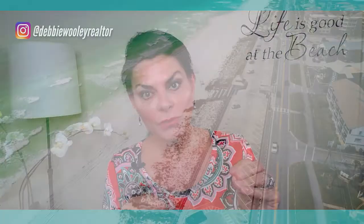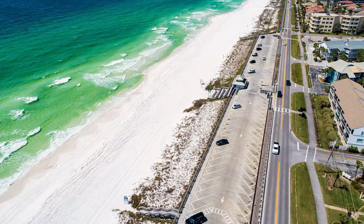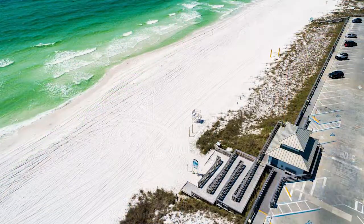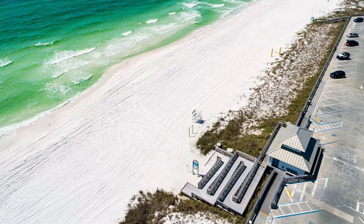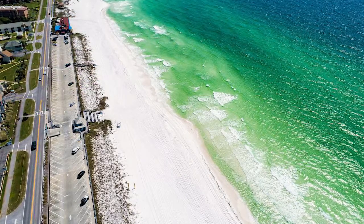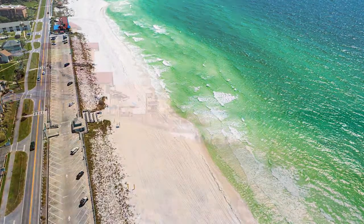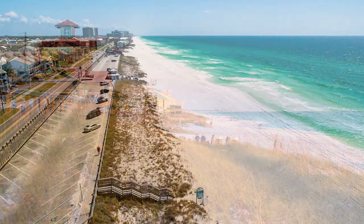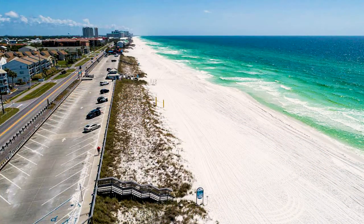There is a huge public beach, regional public beach access. When we say regional, it means they're larger, they have bathrooms, they're very well thought out, and the county built those for public beach access. So it has a very nice public beach access down at the end by Pompano Joe's. And then it has a boardwalk that goes all the way down Scenic 98.